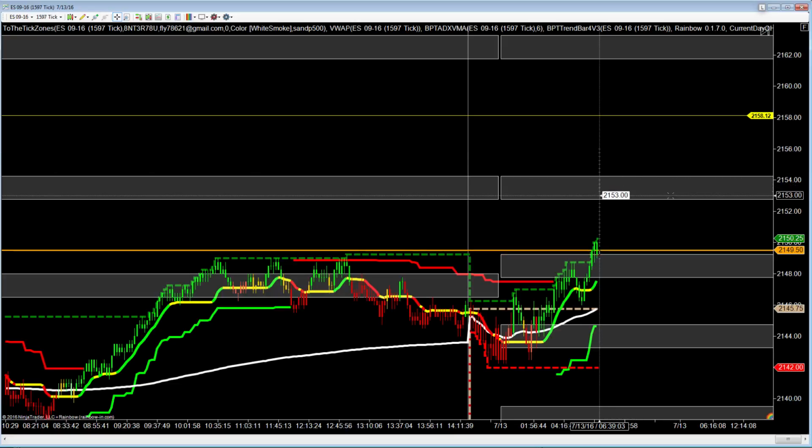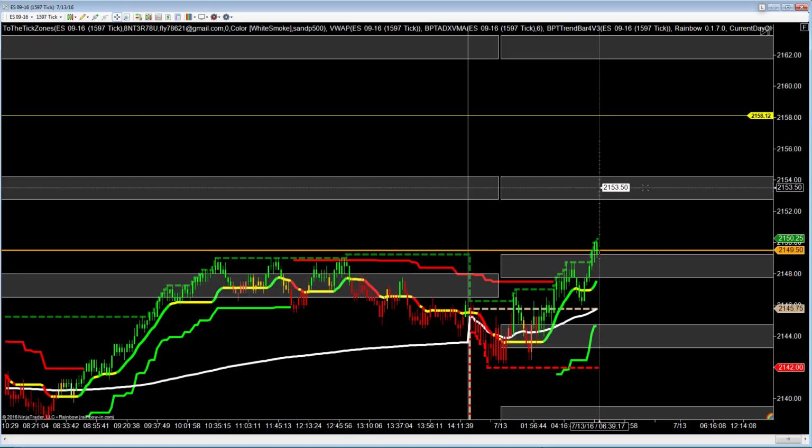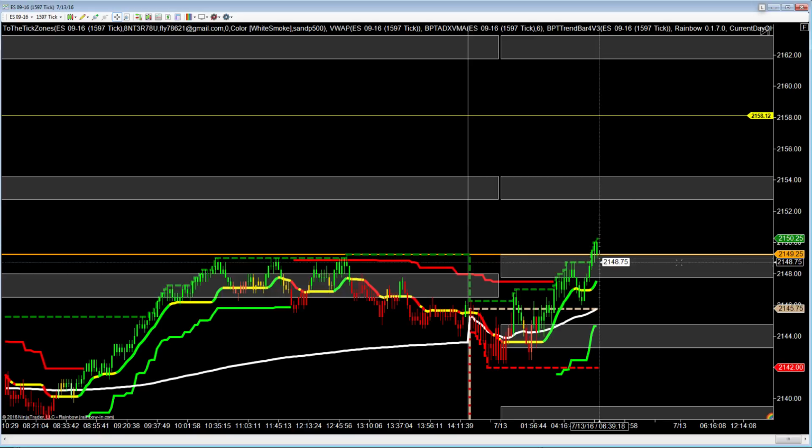Look for this pullback, retest this area. It's important we hold this, otherwise we fall all the way back into here. So if we hold this area right here, then look for the drive up to this market profile at 58.12. We'll talk about that in a minute, why that's significant. Look for a pullback into this zone, possibly even all the way back into this open or this zone and then down into this open.